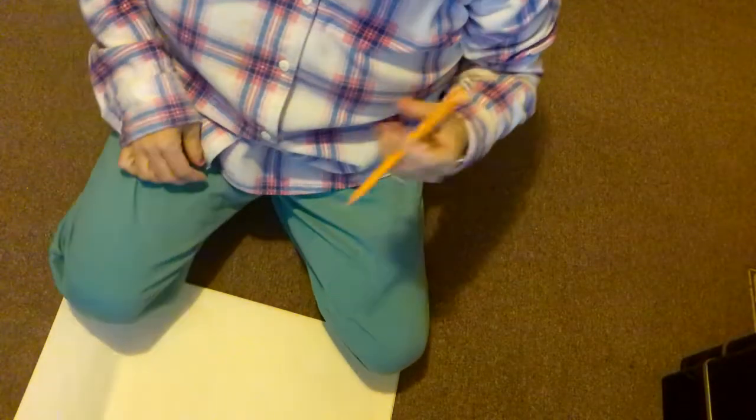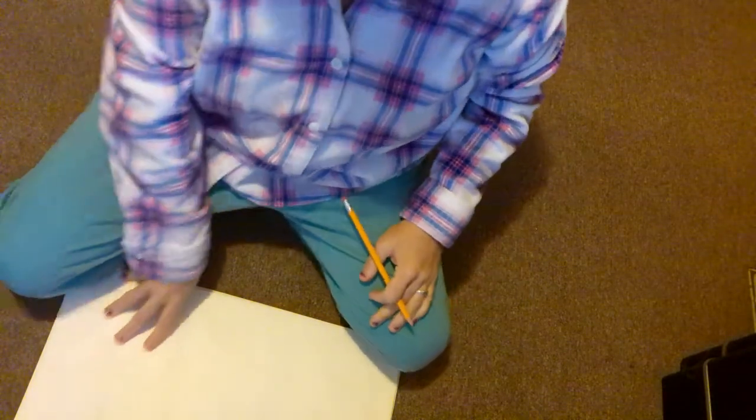Hey guys, I'm on the floor because I'm drawing something. I've talked to you a lot about where I grew up and the house and all of that, and I wanted to draw. It'd be fun to draw a floor plan.